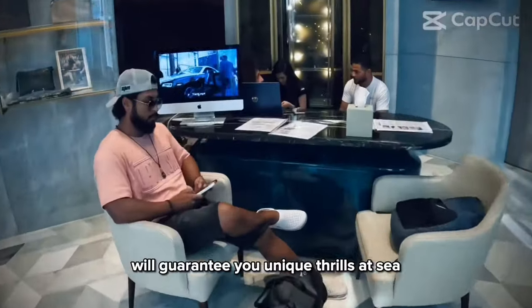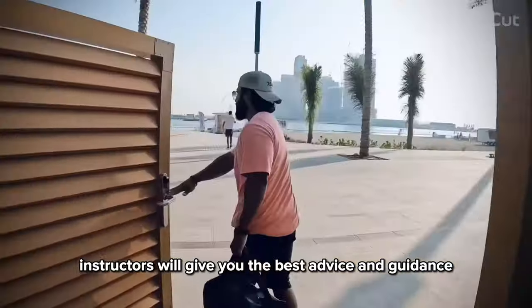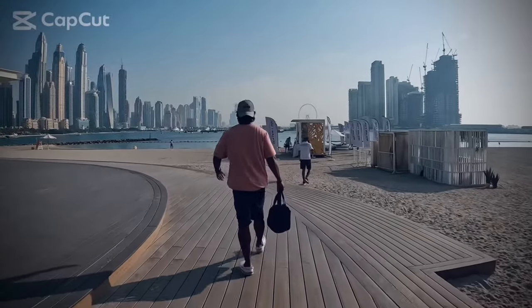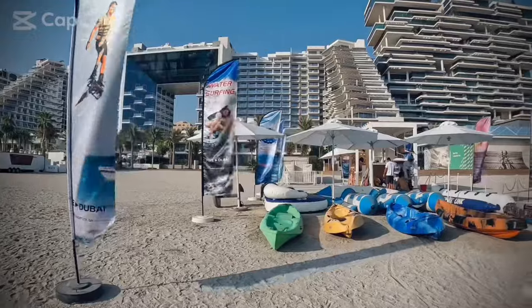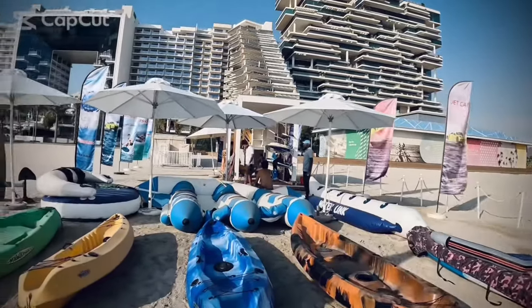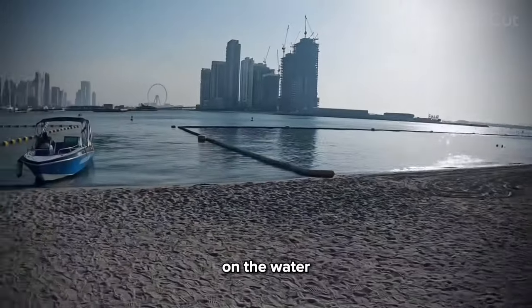This water sport will guarantee you unique thrills at sea. Whether you're a beginner or an advanced rider, Waterlink Sea Ride instructors will give you the best advice and guidance to help you get the most out of your activity. With Jetcar Rental Dubai, you get to see the iconic skyline and landmarks on the water.